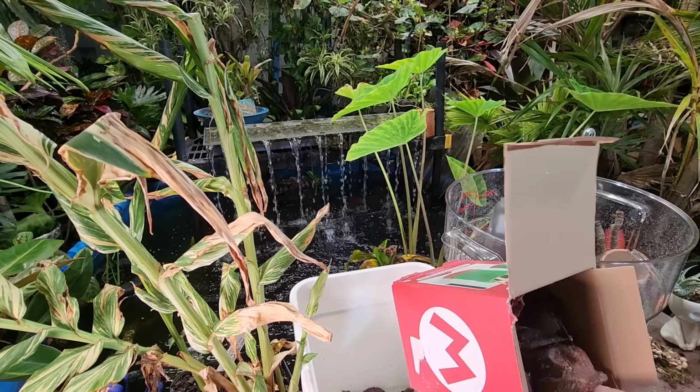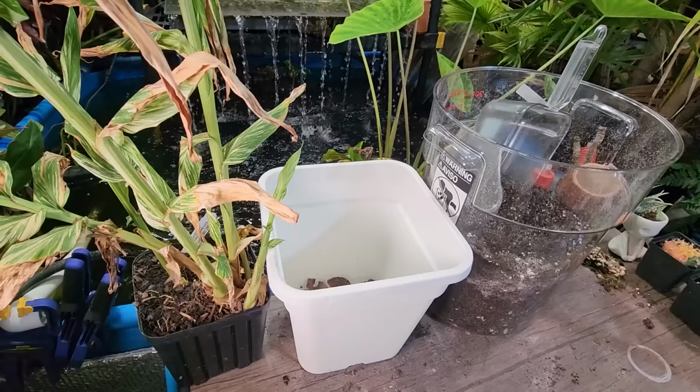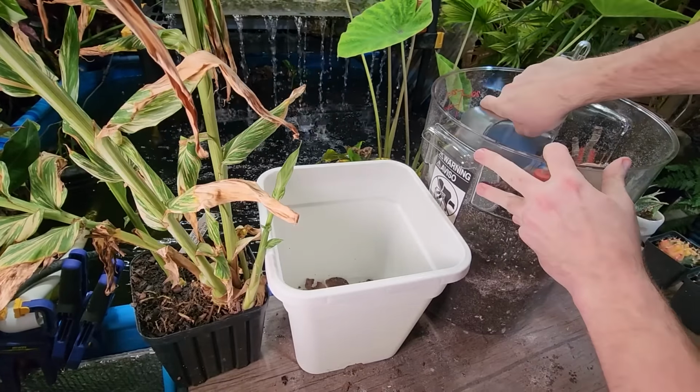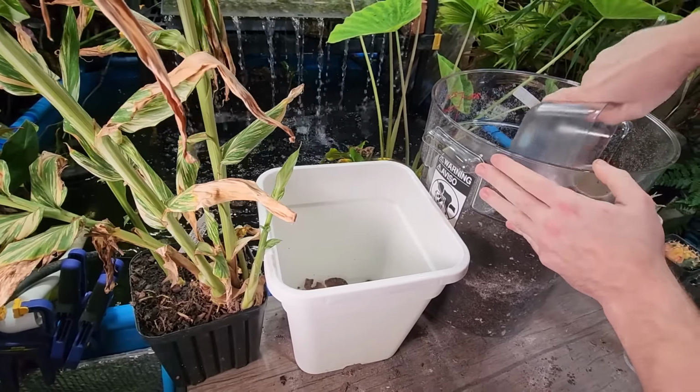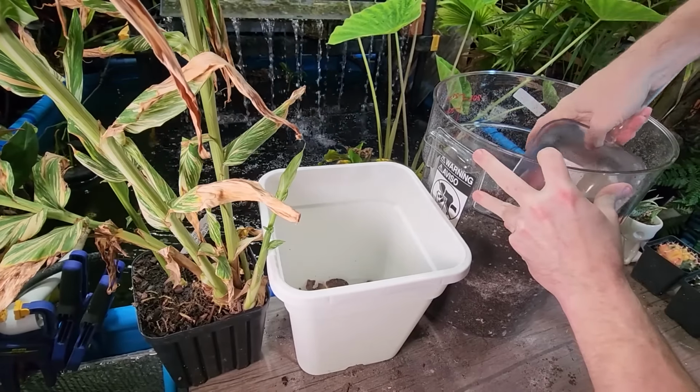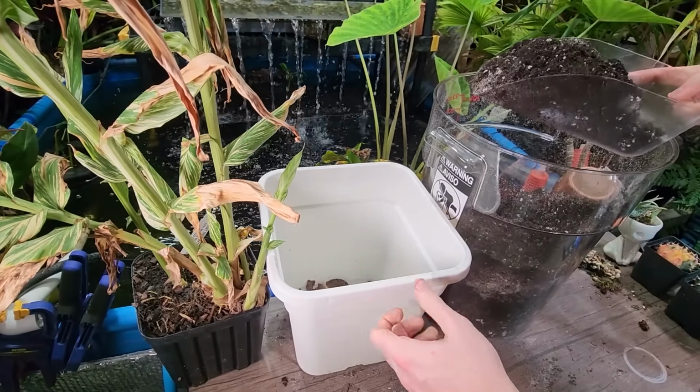How did we get here? What was I talking about? What's going on now? Right, repotting stuff. Let's just get some stuff repotted. Don't need to talk about it for too terribly long. Gonna get a nice scoop of the soil in here. I love this big scoop.